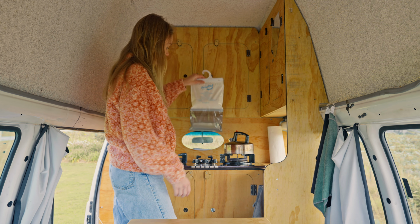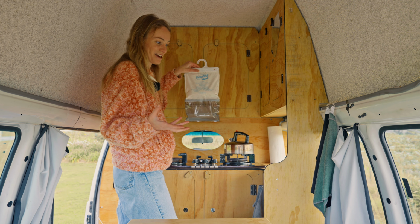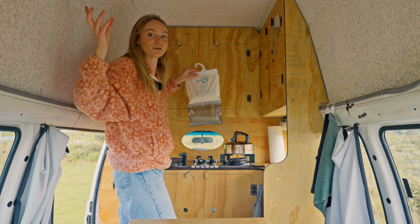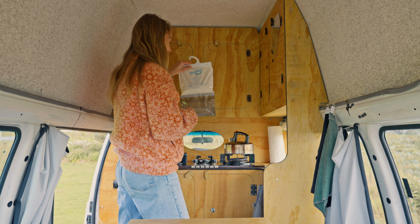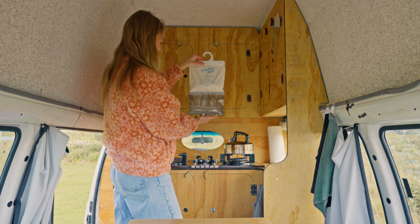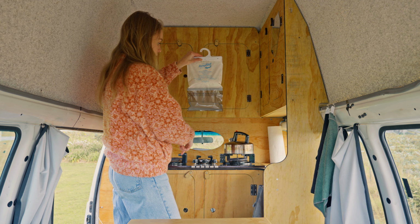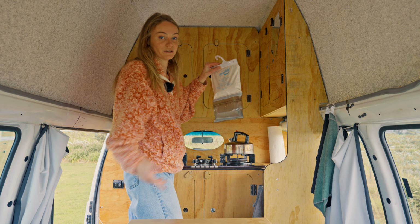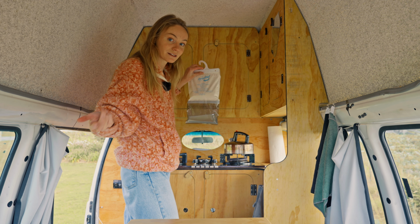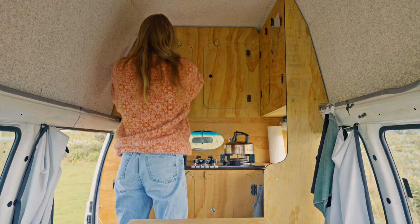We also have this, and this is Damp Rid. This is our damp catcher. It's not the fanciest setup, so we don't have a Maxxair fan or anything like that. We need to find other solutions to get the moisture out of our van. So that's this. You can just get that at Bunnings or something. It will catch the moisture and then it will drip water out, and then you throw it away eventually when it's full. You don't want to have moisture build up in your van because then there's going to be mold and that's not healthy. So yeah, this was a very important addition for us.